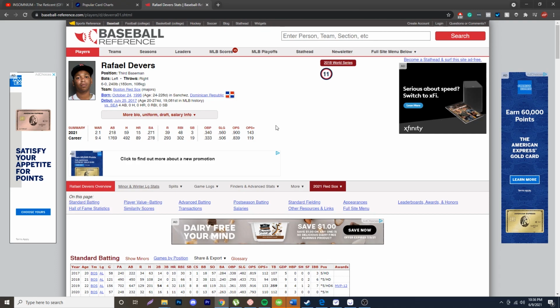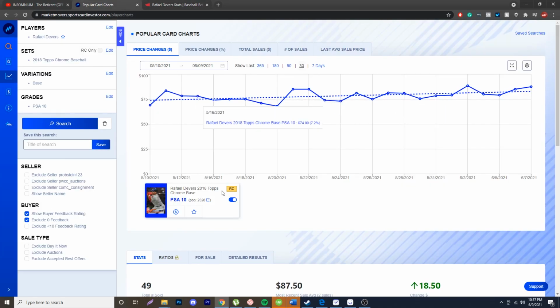But I think he's more of a long-term hold. I think he's looking really good. You can look at his stats right now. He's age 24. He's already at 9.4 WAR, already almost at 500 hits. He's going to have over 100 home runs at 24 as well. Looking really good. And even this year, 15 home runs, batting .271. He's going to be the face of the Red Sox for a long time. And I think he's a good buy. If you look at the price of a Chrome base of Devers, $90. I'll just say that.